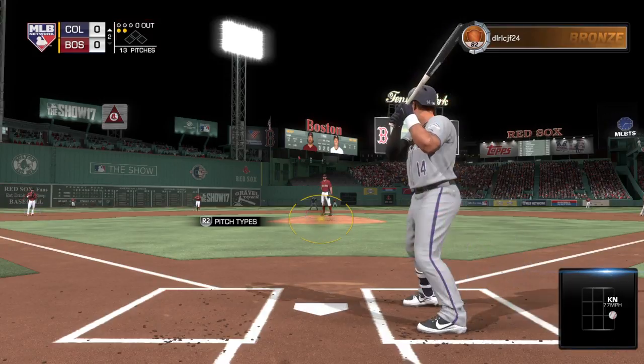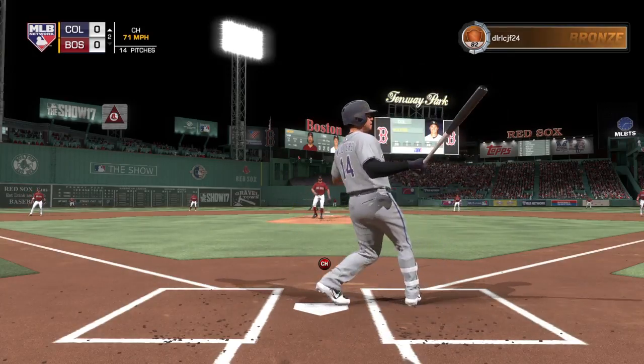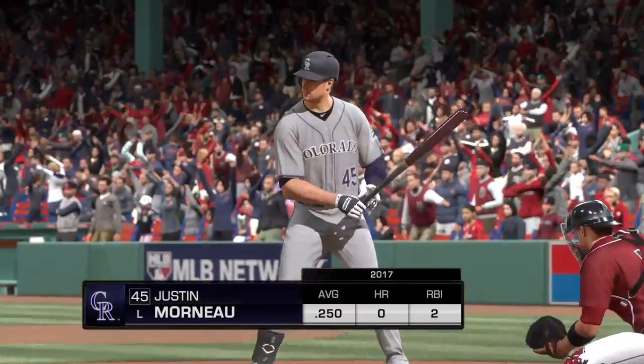Knuckleball taken inside for a strike. He's really put himself now in a position where he's got to battle. Took the first 2 strikes, didn't swing, and now you just grind out the AB. And a changeup swung on and missed for the first out.